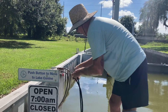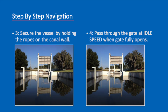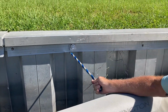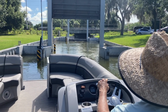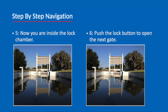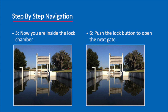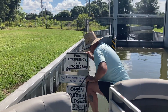I'd put the rope right here so you can control the boat. Push the button. They have blue ropes hanging so that you can grab those and hold control of the boat. And first click forward. This is where you need to keep control of the boat because the water is lowering, so it's going to want to pull the boat to the lock. And then you hit the other button.